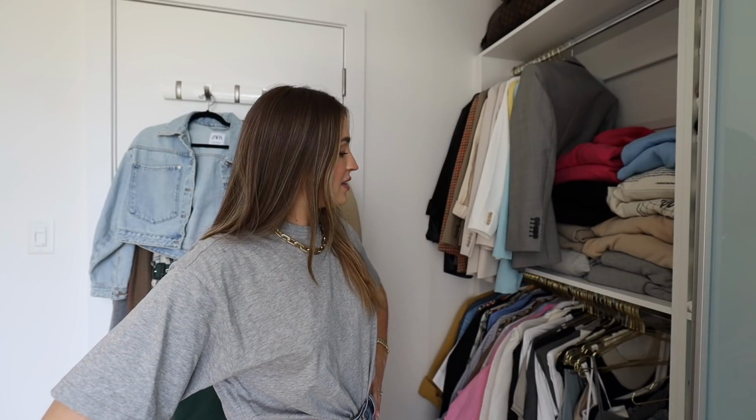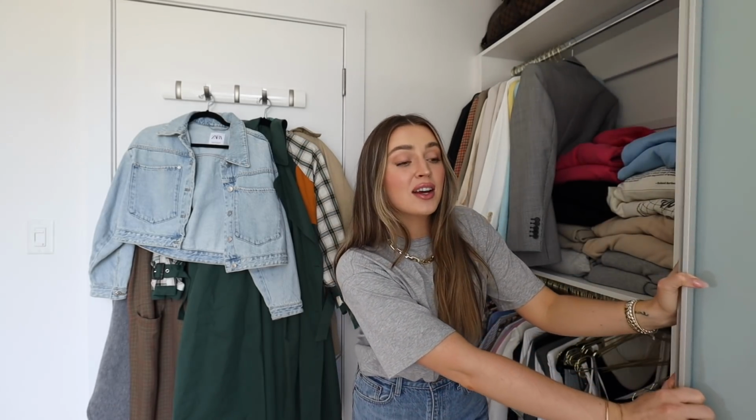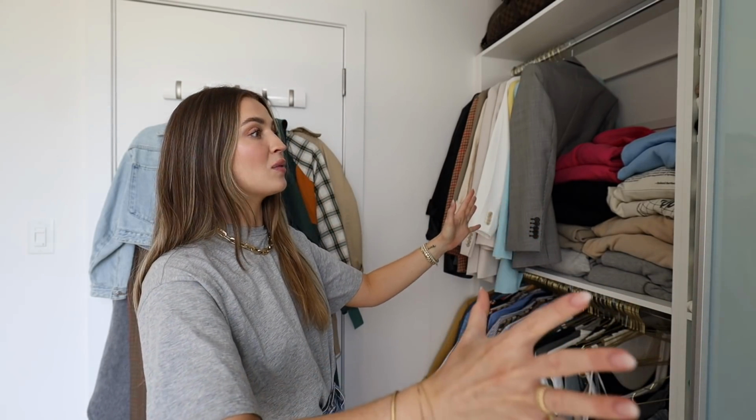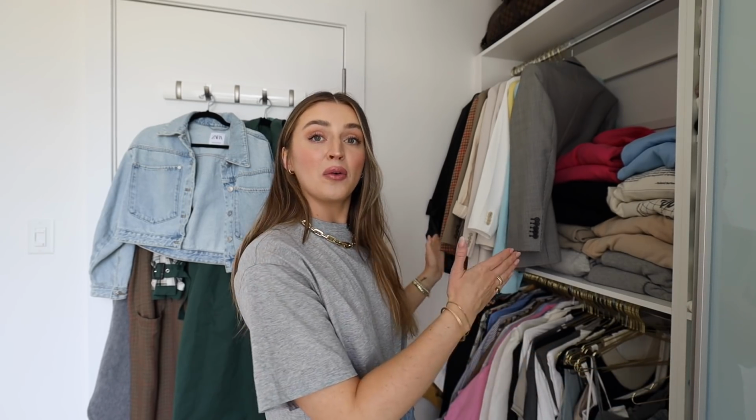So welcome to the closet, or the closet as we know it now. These doors are just very heavy and terrible, and I love the idea in the future of having a closet that I can just look at all at one time. I'm a very visual person, and when I'm building an outfit, I like to be able to see all of my clothing, so I don't particularly enjoy this at all. So we're gonna go for half. We're gonna start with this half of the closet and see what pieces we can find.